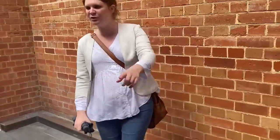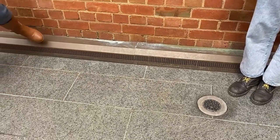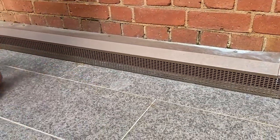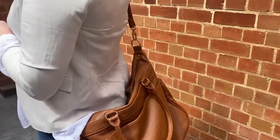I want you guys to have a look carefully around the base of the cathedral and the Burt Memorial Hall. Can you see this bit here that I'm kicking? Does anyone know what that is, besides being just a vent? Anyone got an idea? Why would we have put that there? Let the basement breathe. Spot on, 100%. It lets the basement breathe.